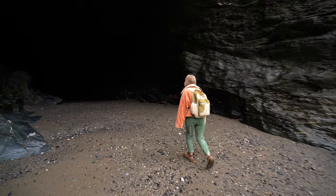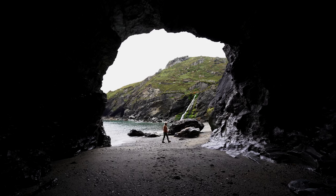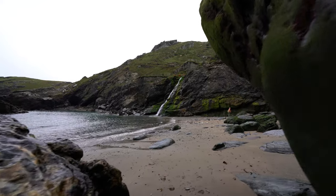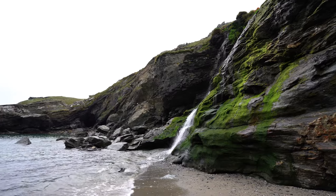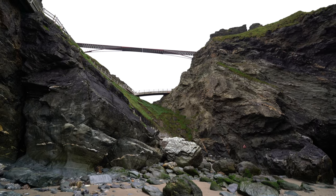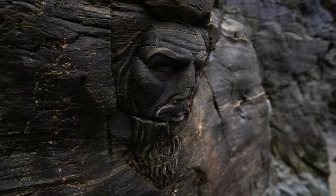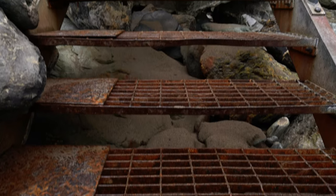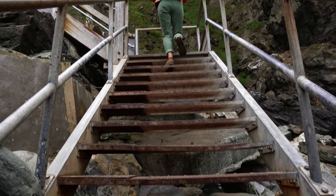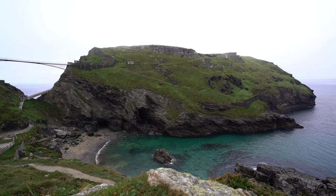A British poet made Merlin's cave famous by describing waves bringing the infant Arthur to shore and Merlin carrying him to safety. You don't need to buy a ticket to walk down to Merlin's cave, but you do need a ticket to go to the castle over the bridge. We took the opportunity to walk up along the cliffs for a detour back to the van.